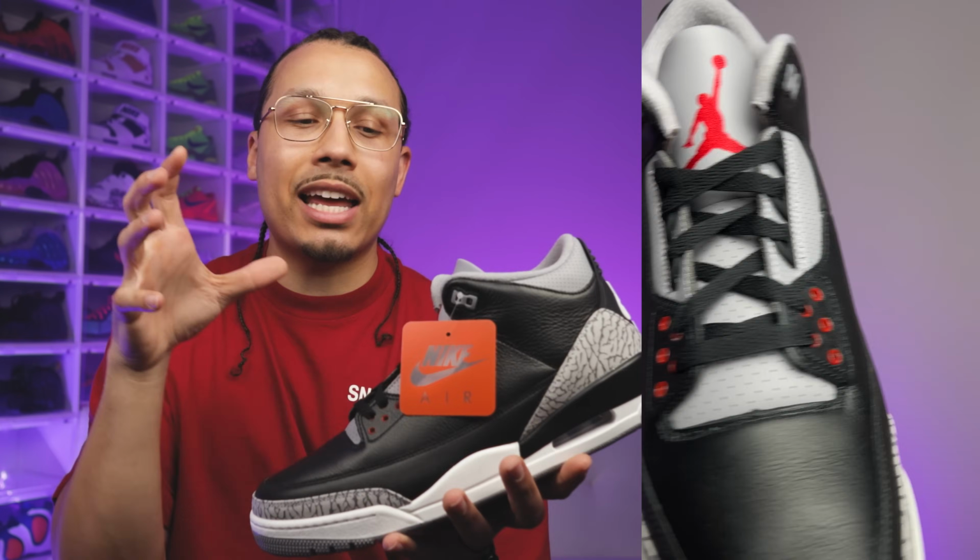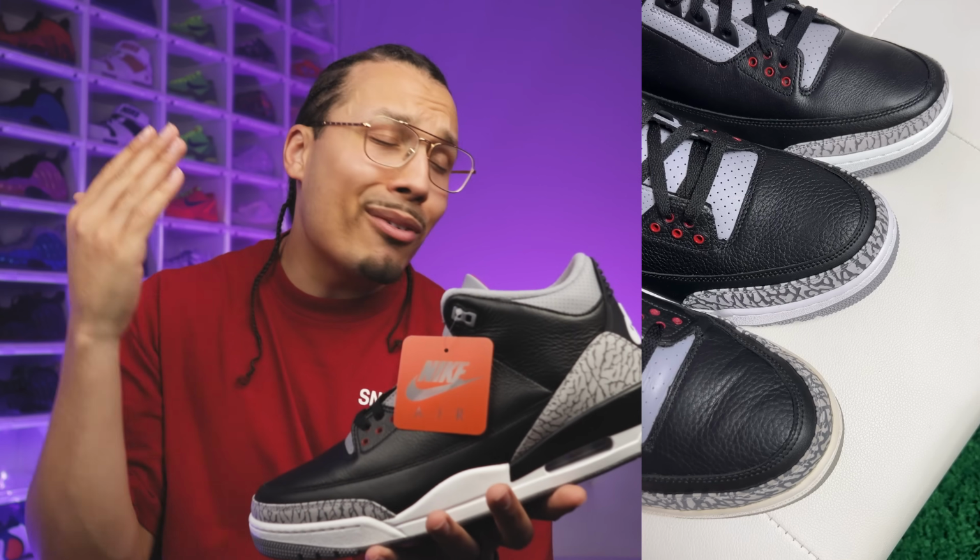So for me, I just had a great time with this shoe. It's one of my favorite shoes of all time. So it just, you guys heard earlier, I got a lot of these and I plan on getting more. So there's no way these couldn't be in my top 5. Next up, we have the Military Blue Air Jordan 4.